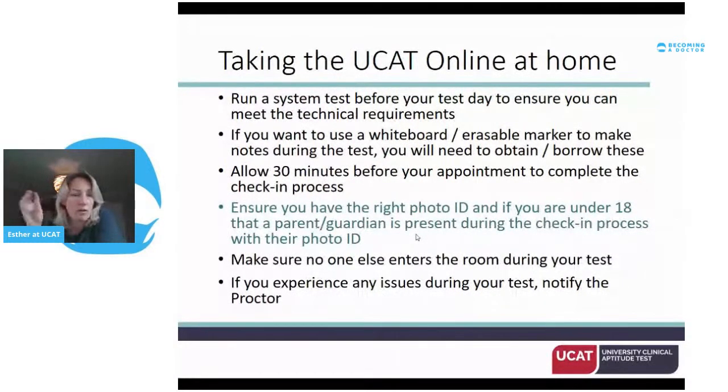They only need to be there right at the start of the test when you do the check-in, and then they leave and nobody else is allowed in the room for the 2 hours of your test. So you need to be somewhere where you cannot be disturbed for 2 hours.